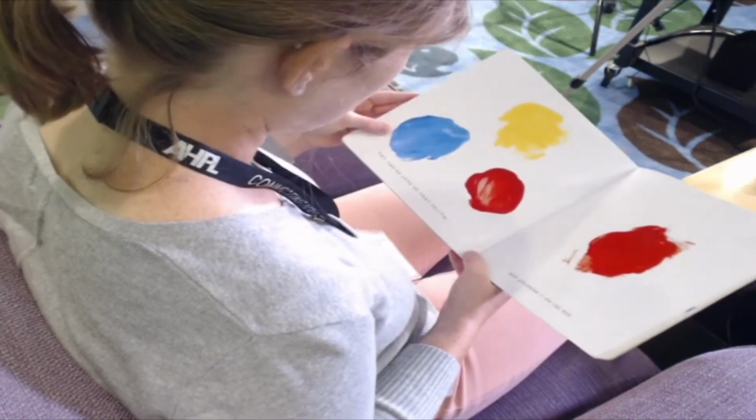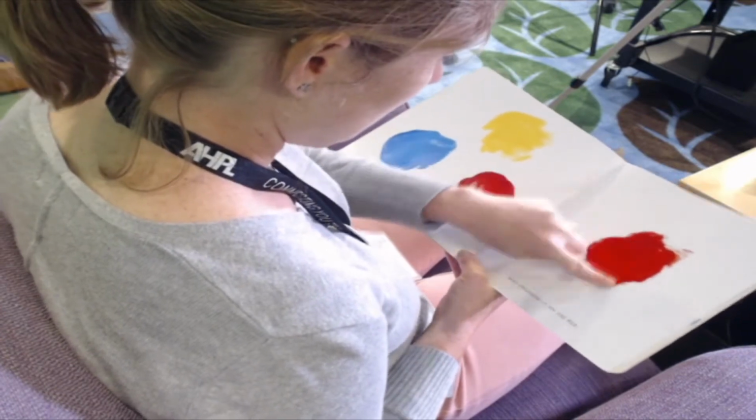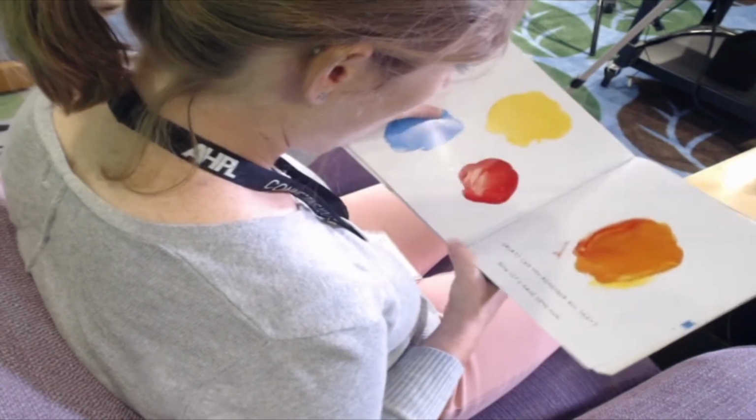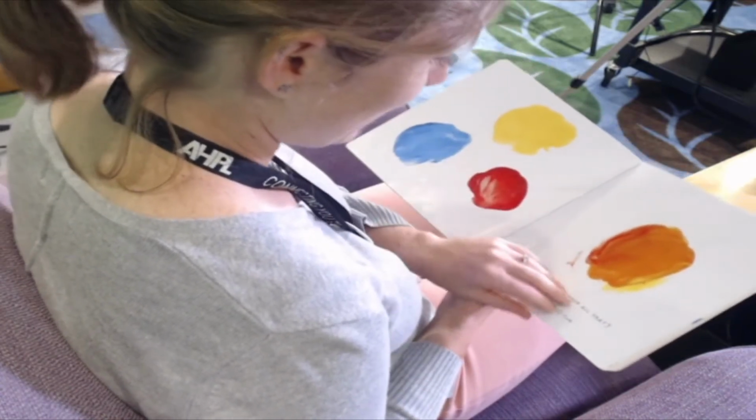Now we're going to make one last color. We're going to take some of the yellow and smudge it on the red to make orange. Great! Can you remember all that? Now let's have some fun.